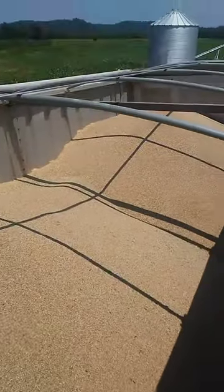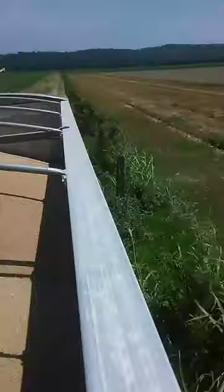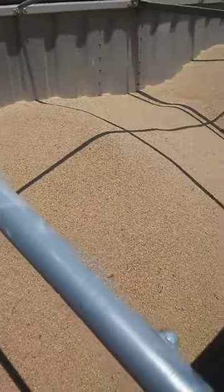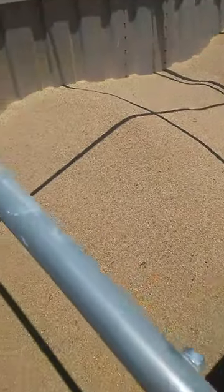Okay, update. This is what's in the truck. And we no longer think that that's soybeans. We think it's barley. This is what it looks like. I didn't know he grew barley. But pretty sure this is barley. It may be something different. I'll ask him.